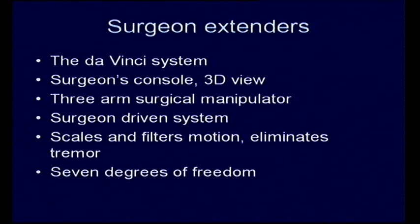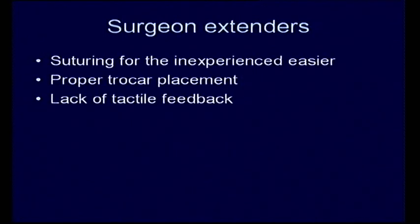This is a very intelligent system. It scales down and filters motion, eliminates physiological tremors, and the instruments that are used have 7 degrees of freedom, which means that the instruments can actually simulate the human wrist in terms of movements. So movements such as intracorporeal suturing becomes extremely easy, especially for inexperienced users, and therefore advanced laparoscopic procedures like radical prostatectomies can be done with relative ease with the help of a robot.